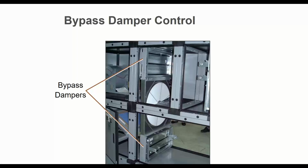Sometimes too, the ERV will be much larger. It'll take up the whole cabinet. So this is a tall, skinny one, but it could be a much larger, wider air handler. And in that case, sometimes up in the four corners around the wheel, there'll be the dampers. And you might do it that way as well.